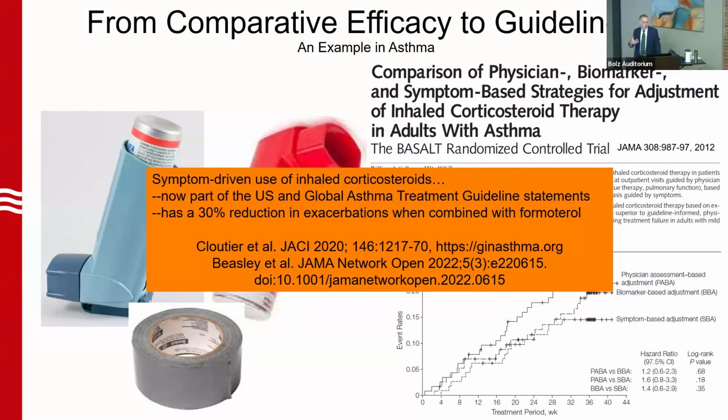And when used in this way, there's a 30% reduction in exacerbations when combined with formoterol, which is both short and long acting. Starts within 3 minutes, but lasts 12 hours. And even when you compare that to 2 puffs twice a day of a formoterol containing combined product. So comparative efficacy can move treatment guidelines, and it's really fun to be a part of that.